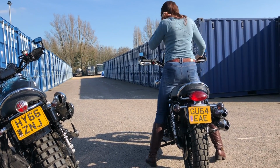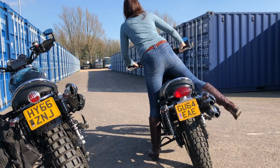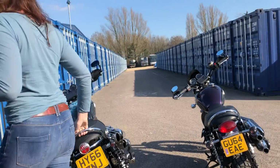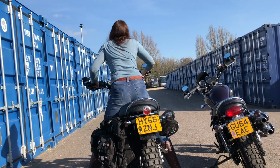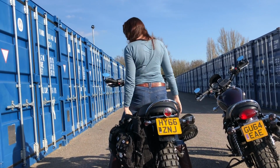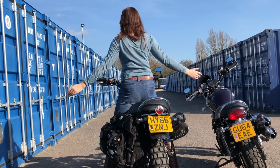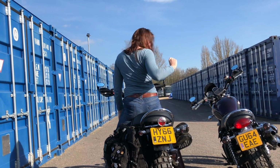Right. That's how tall that one is. How clean's your front tyre? If you lean over, you'll be able to see it. Okay, I'm going back. Oh my God, you're heavy. Which is hilarious, given I've taken the exhaust off. Like no difference, I'm sat down. How clean's my front tyre?